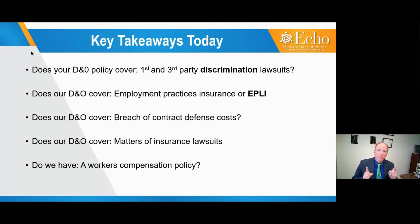Always remember to have discrimination coverage in your D&O policy. Write it down, and don't forget to ask that question. If you have employees in your association, you want to have EPLI coverage. Breach of contract, make sure you have that coverage in there. That's a big one as well. Matters of insurance, we didn't really talk about this one, but it means that as a board, you have a fiduciary duty to buy the right amount and the right type of insurance. And a homeowner could actually come back and sue you one day if you didn't do your job diligently.